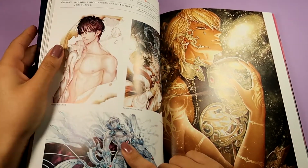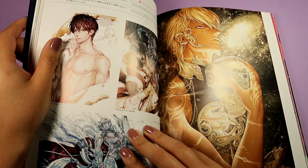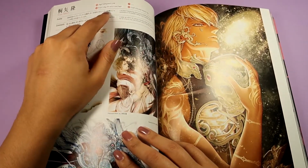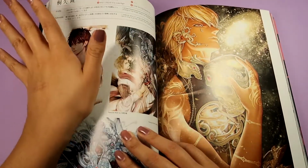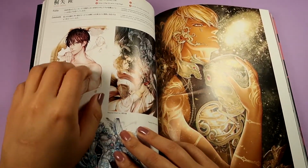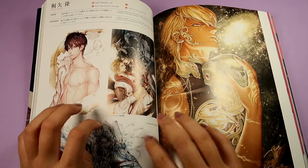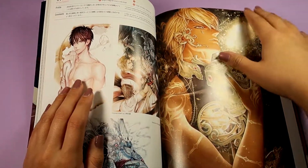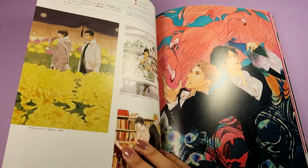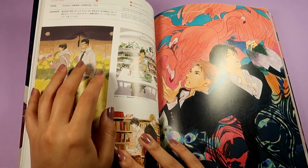There's a sexy man down here. This was drawn by Kiriya Takashi, and their website is just so weird. If I don't say the website or the information on the artist, just let me know if you're interested, and I will reply with the website information that is on this book. Because I'm not going to be too detailed, since I don't want this video to be overly long.